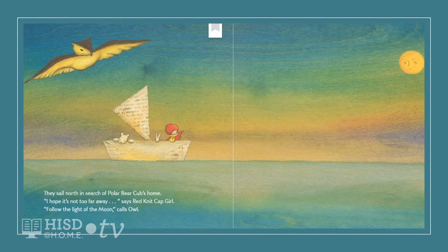They sail north in search of Polar Bear Cub's home. "I hope it's not too far away," says Red Knit Cap Girl. "Follow the light of the moon," calls Owl.